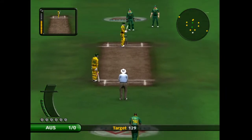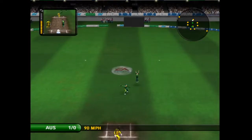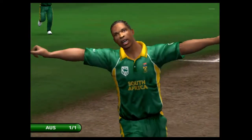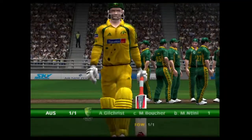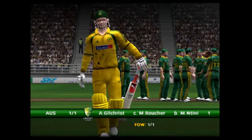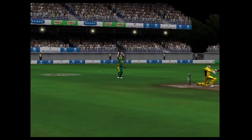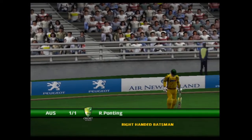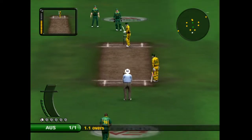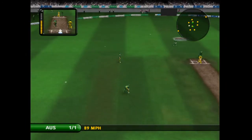And Tini is switching to round the wicket. Catch, he got his hands in the right place, and somehow it stuck. They were looking for that early wicket, and they're not disappointed. And Tini gets his first wicket. Ricky Ponting takes strike. And Tini is going to try over the wicket. Stopped in the covers.